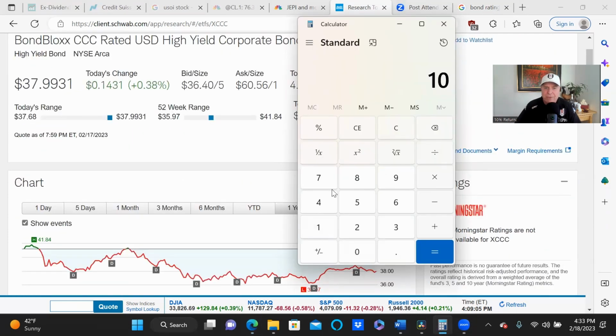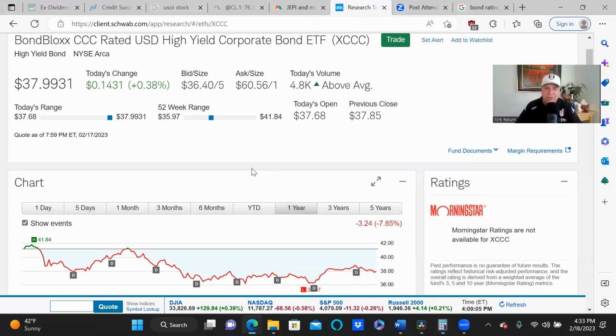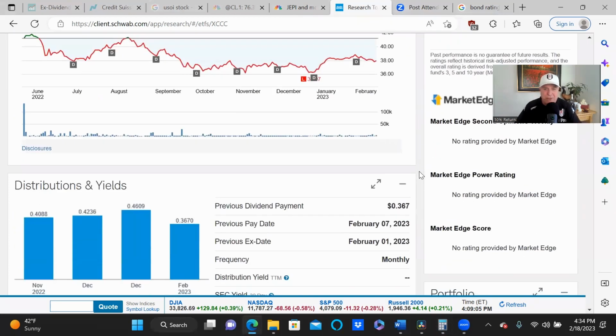If you have $10,000 and you divide that by $37.99, that would mean that you have 263 shares of this. If you multiply that by, say, 0.38, we'll say, that's what it pays out a month, then we're going to have $100 a month. You multiply that by 12, then we're going to have $1,200 a year. You divide that again by the 10,000 that we started with, it would mean that the annual yield would be roughly 12%. So they were saying 13, and I'm getting 12. It all depends. Do we say it's 38 cents a share? Do we say it's 40 cents a share? But all in all, the 13% seems to hold some water.